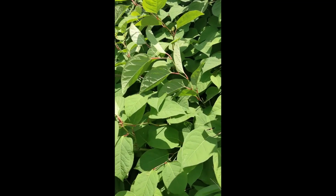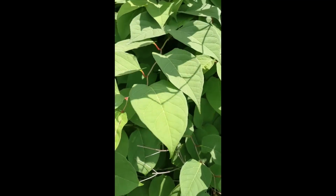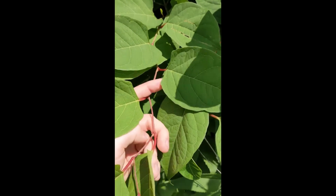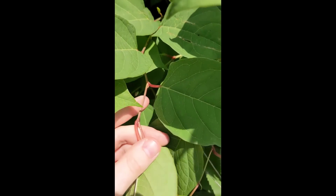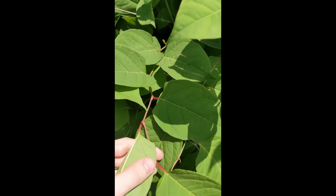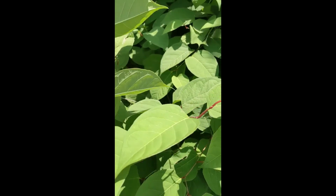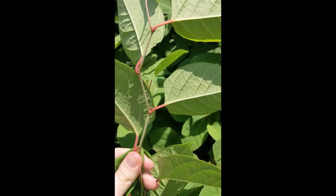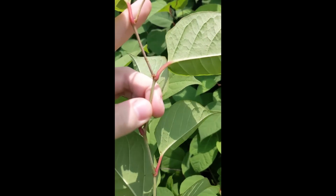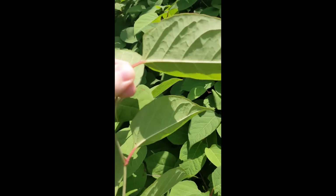So just to get into the identification first, so you know what you're looking at, the leaves grow on the stems in an alternating pattern. So you have a leaf coming out on its own here, and then down a little ways on the opposite end you have another one, and it kind of forms a zigzag pattern. The stems themselves are quite purpley. The nodes, which is where the leaves come off of, are raised. They've got a bit of a bump to them.